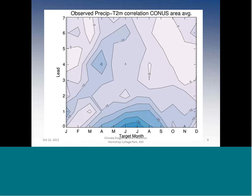There is another little streak that goes here, which I will not discuss, but this may be a case of snow cover. So high precipitation in December somehow correlates negatively with temperature, even at a considerable lead. These are very small correlations, but this is for the entire US aggregated.